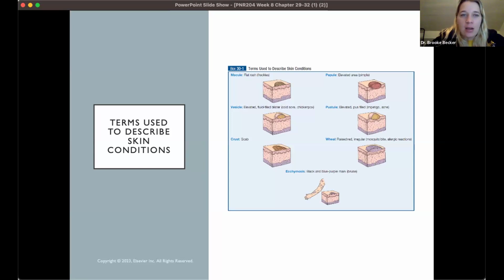Okay, a crust is another form, fancy word for scab. A wheal is a red, raised, irregular lesion. So you're going to be more suspicious of hives, so an allergic reaction, or mosquito bites, because that can cause an allergic reaction for a lot of people on the skin level. Ecchymosis is going to be bruising, okay? So that's an important skin condition to keep track of as well.